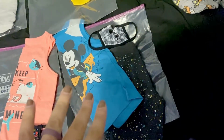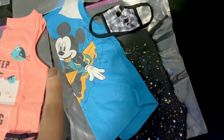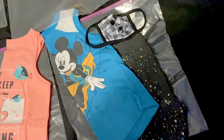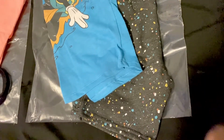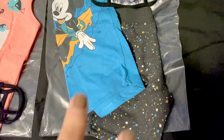And this is our first full outfit. Wyatt has Mickey with this really cool blue and orange coloring in it. And it's a tank top, and it's got white up at the top. And we paired it with these really fun, like paint splattered shorts. And it has all the different colors in it that match the shirt. And we found this at Walmart.